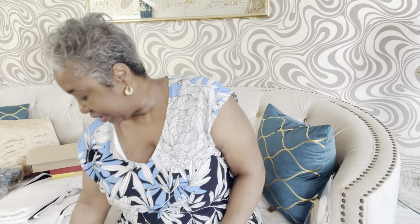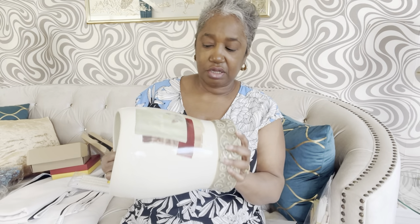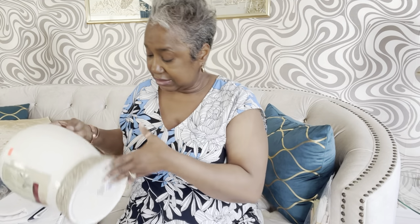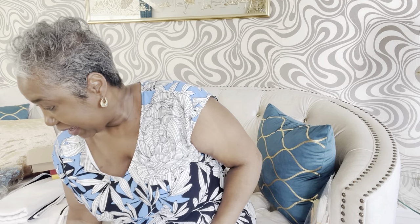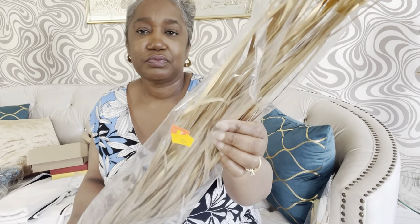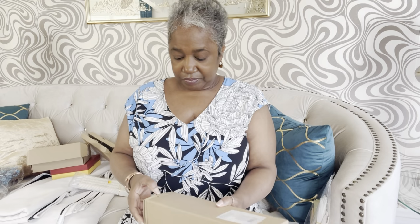I also got from Bailey's this little trash can. It says Faith, but it was $3.99. Now you know this is a glass vessel and these usually go for anywhere from $20 to $30. I got it for $3.99. I got these picks, and I thought I could use these in some of my floral arrangements. 99 cents. I got from Bailey's, oh my God, things for my kitchen.